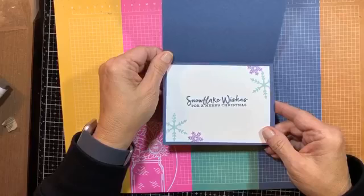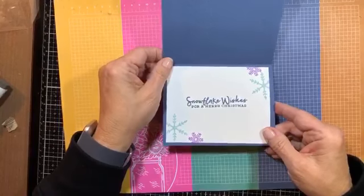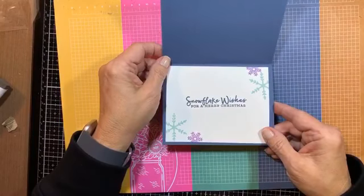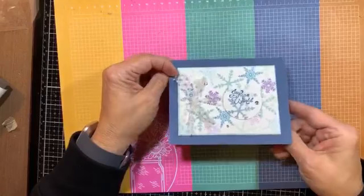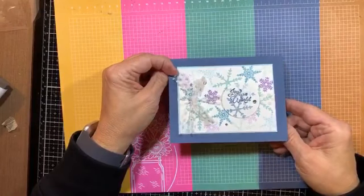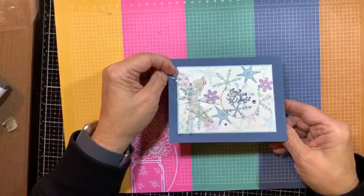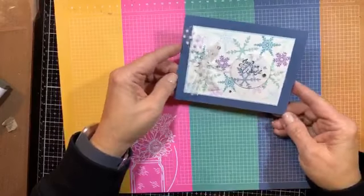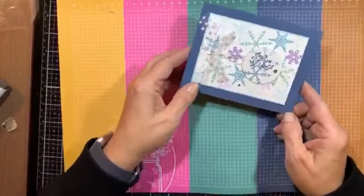You misjudged your die and cut completely. Oh, so it didn't cut into the paper, Kim? It cut it out? That's all right. You can redo it. That's okay.